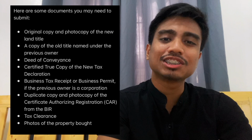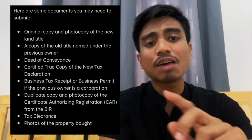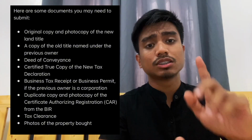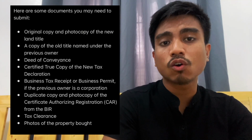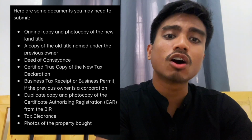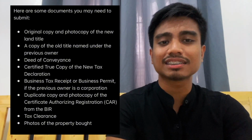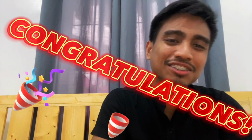Here are some documents you may need to submit: original copy and photocopy of the new land title, a copy of the old title named under the previous owner, deed of conveyance, certified true copy of the new tax declaration, business tax receipt or business permit if the previous owner is a corporation, duplicate copy and photocopy of the certificate authorizing registration or the CAR from the BIR, tax clearance, and photos of the property bought. And congratulations! You've successfully transferred the land title to your name.